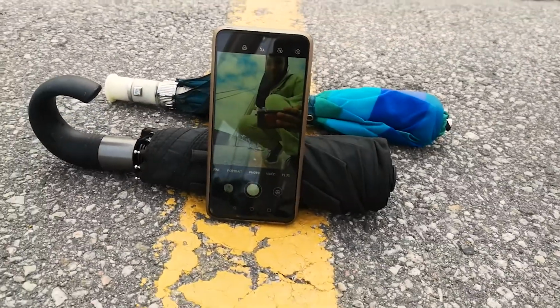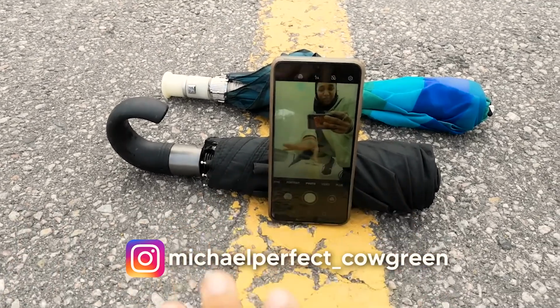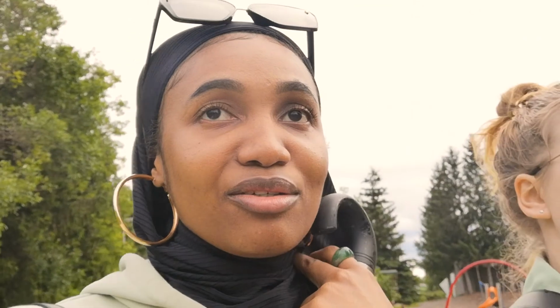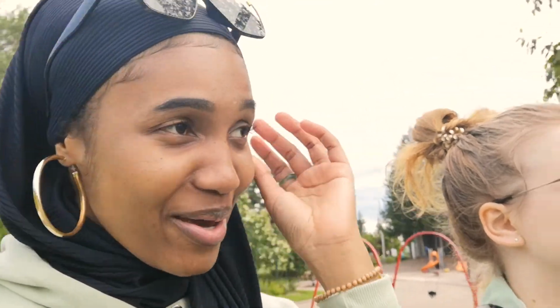This is our tripod to take some pictures. We just set up some umbrellas, and we're going to take some pictures. Okay, so I definitely need a tripod because I'm extending my arms so far so that you can get the most view, but somehow my camera zooms everything whenever I'm trying to film. I need a tripod because my arms are dying.